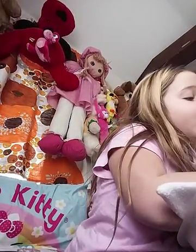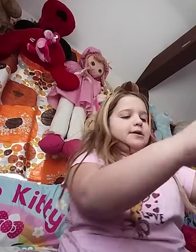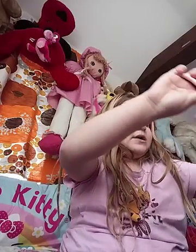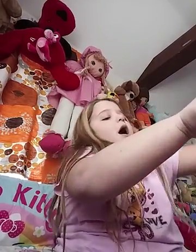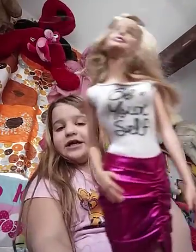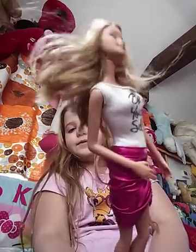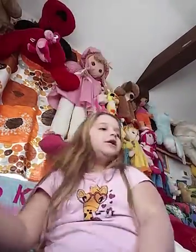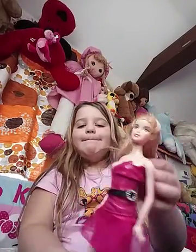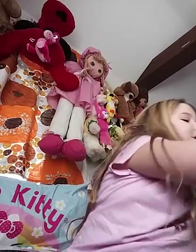And maybe two more dolls. That's okay. Her name is Stephanie, and her dress says Be Yourself in cursive. Yeah, that's Stephanie, and she's really pretty. And her name is May. As you can see, her name is May. One more doll, and that's gonna be it.